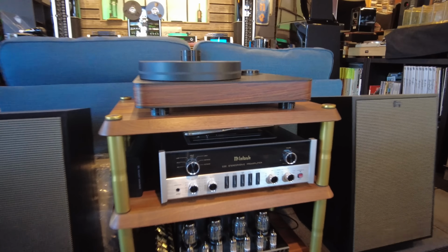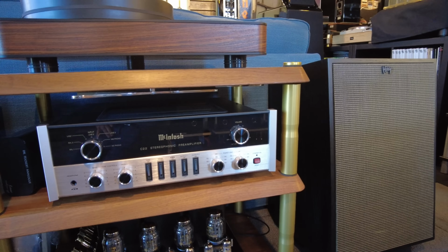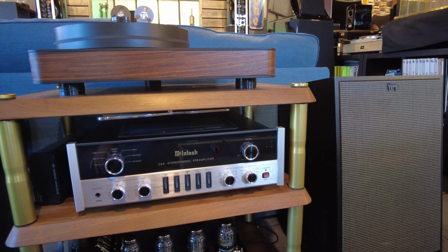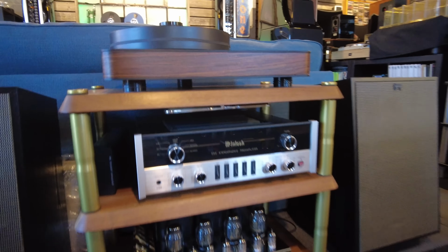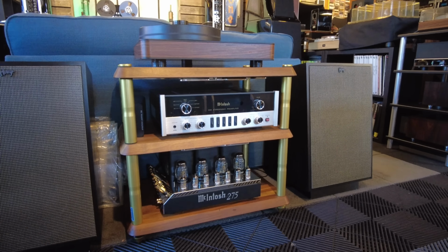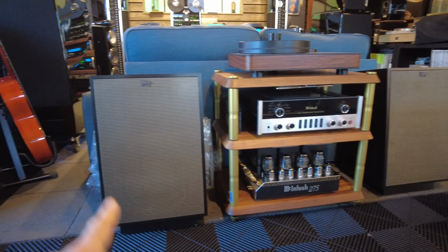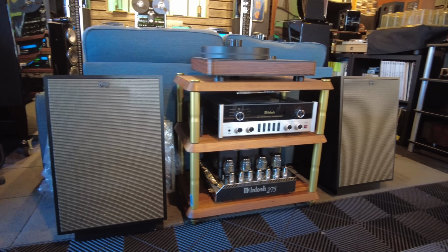This is current production, even though it looks vintage, the C22 tube preamp. It's got a beautiful phono section in it and a great vintage look. The MC275 right below it is the current generation, in a little walnut rack with these Heresies from Klipsch. Talk about a great system here.